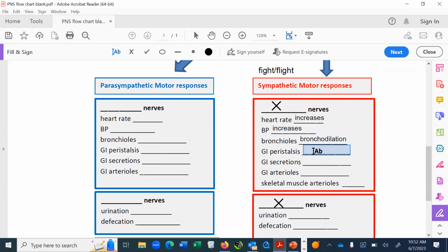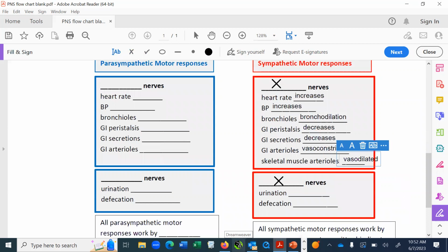If it's GI, everything goes down. GI secretions decrease. Blood flow to the gut: what are the arteries going to do? Vasoconstrict. Don't waste oxygen and glucose on a system that's not going to save you. But what about arteries going to skeletal muscles? Can skeletal muscle save you? Yeah. Vasodilate. Urination, defecation: is it a good time to stop and go potty?